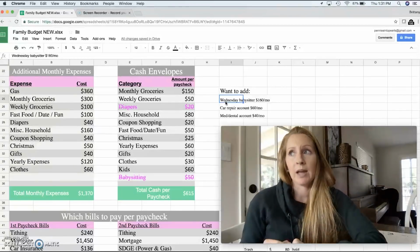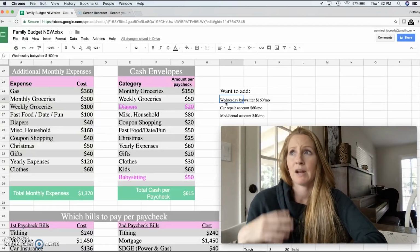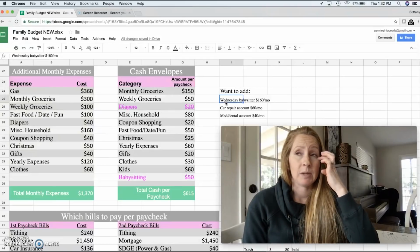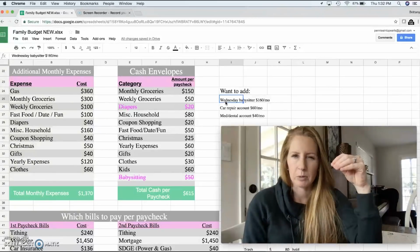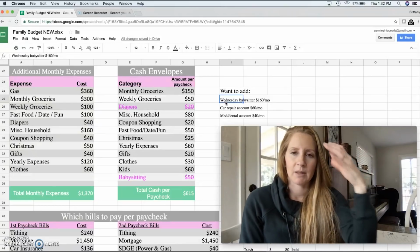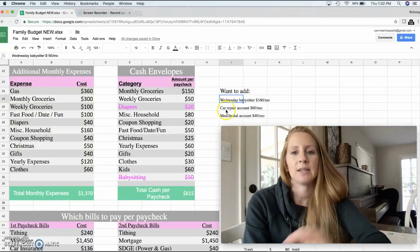So we have both of our side hustles. Hubby's really great at mechanical things or finding things on Craigslist that he can buy and resell. But since this would be a monthly thing, we need something a little more consistent. Not like a Craigslist flip or something like that. So we're still, again, brainstorming ways to figure this out.